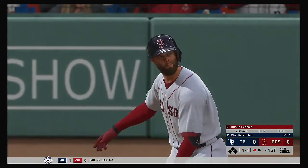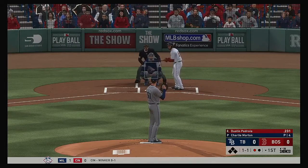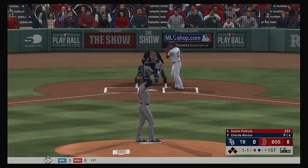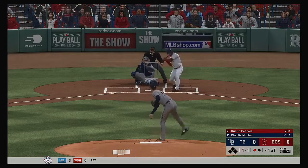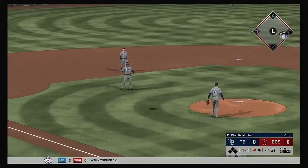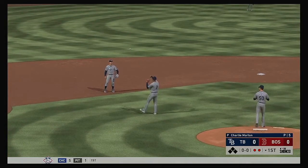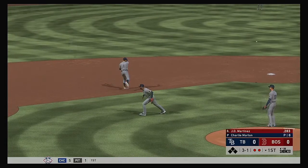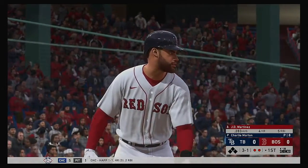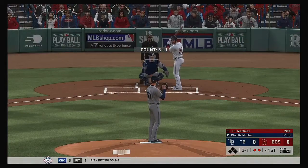Next up for the Red Sox, Dustin Pedroia, as he'll get his first opportunity in this one. Popped up. Diaz over to his left, and he brings it in for the second out of the inning. So bases are empty here with two gone.